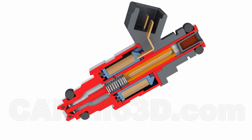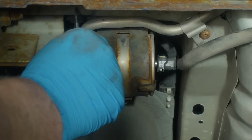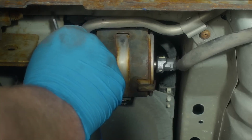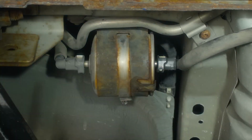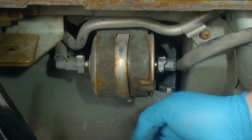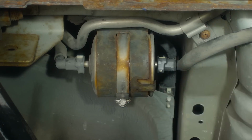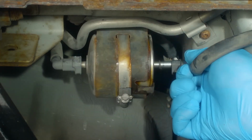Fuel injectors are even more sensitive. These precision components have nozzles smaller than a human hair that spray fuel in exact patterns. Contaminated fuel from a failing filter can clog these nozzles or damage the internal pintle valves. The smart approach: replace your fuel filter every 30,000 miles, regardless of what your owner's manual says. Some manufacturers claim their filters are lifetime components, but mechanics know better.